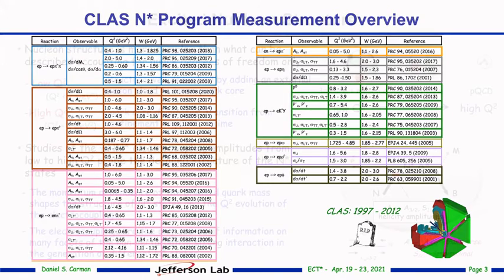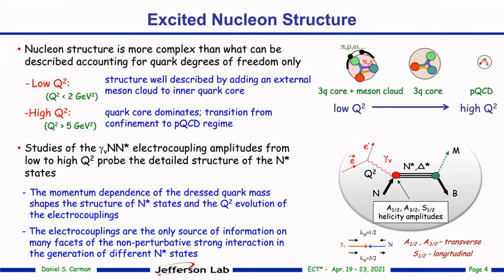Now, given that, let me come into a little more explanation of why we're interested in studying excited nucleon structure and how we go about this. From my standpoint, I like to think that nucleon structure is more complex than what can be described accounting for quark degrees of freedom only, moving beyond what I learned as an undergraduate back in the day. Things are definitely evolving in terms of how we understand nucleon structure. You just heard Jorge talk about this a little bit, but there are different regimes that we look at. At low four-momentum transfers, say below about 2 GeV squared or so, the structure is well described by adding an external meson cloud to the underlying inner quark core.